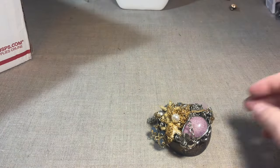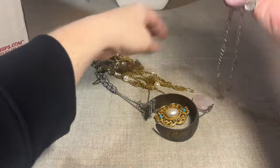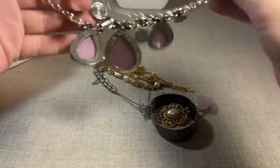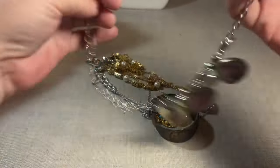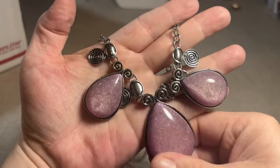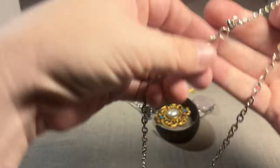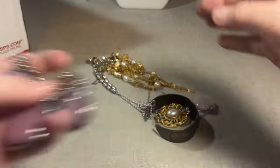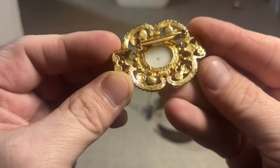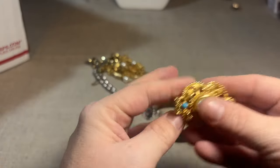What do we have here? What do we have? All right, let's look at this one first. Okay. Well. All right. So we have a sort of purple, these are just little acrylic pieces. No cartouche, but that's nice. A beautiful brooch. Beautiful gold tone. I'm not seeing a signature, but there's the front. Very nice.